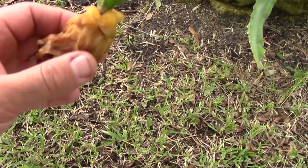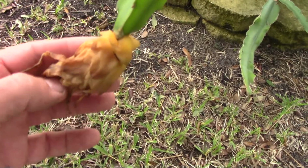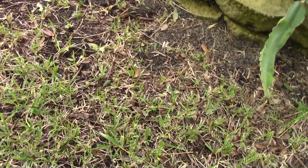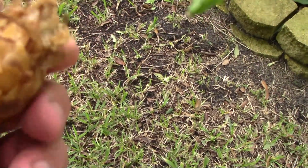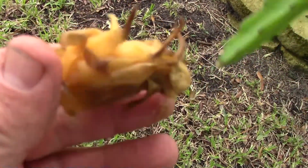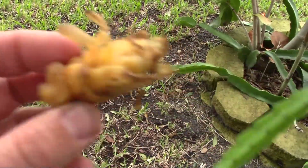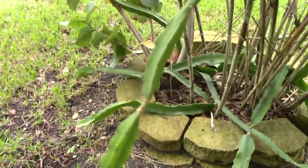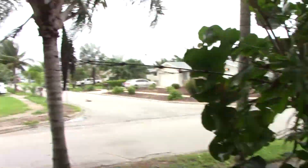Oh wow, I've got a dragon fruit. I have got a dragon fruit. Are you kidding me right now? Ha! No way! That is so cool. Oh, it's a rotten dragon fruit. It's not good. I didn't pick it in time. Oh, bummer. Man, pre-hurricane dragon fruit. Oh, well. That's a shame. Maybe next time. First time this dragon fruit's given me fruit. Isn't that incredible? Well, anyway.